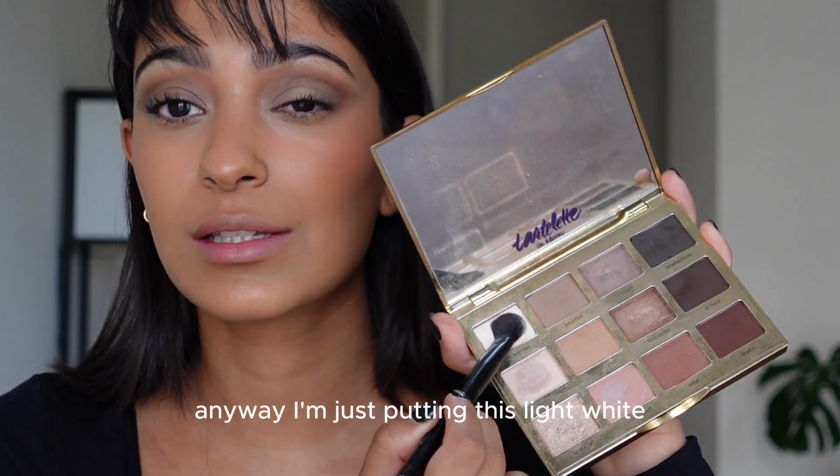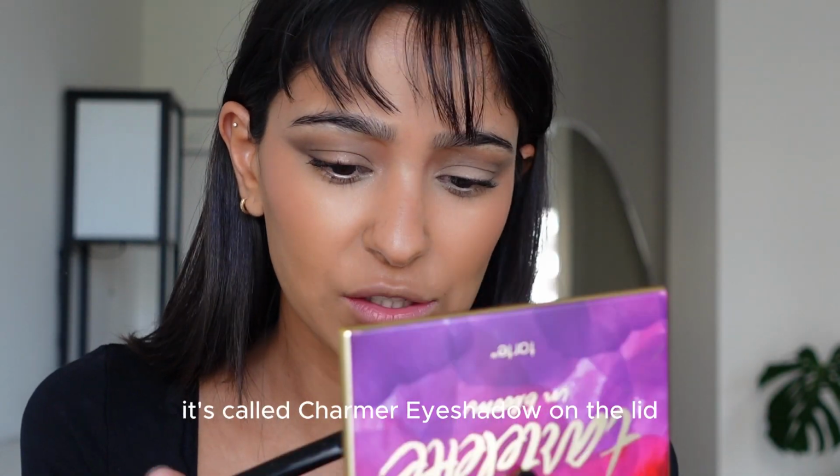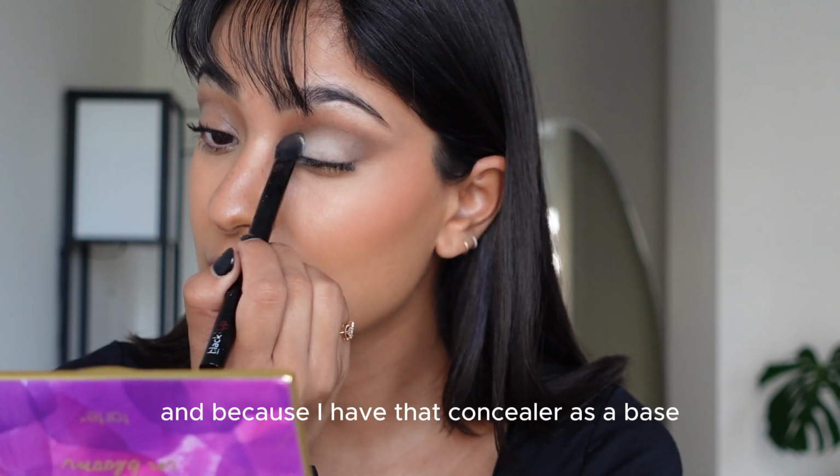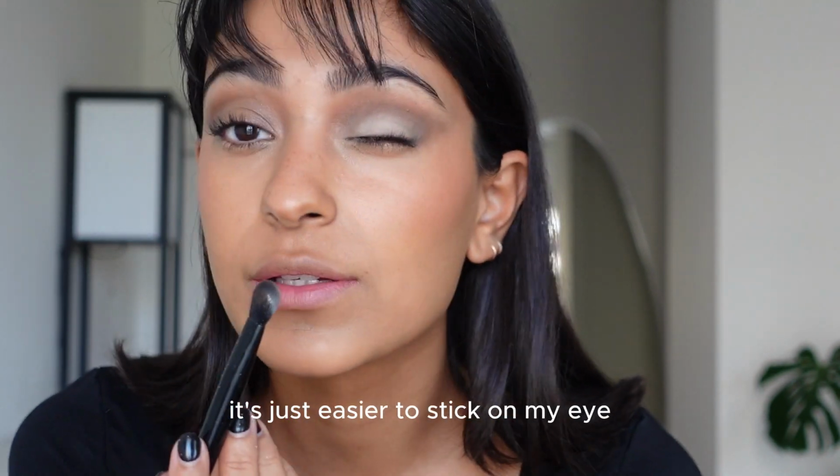Anyway, I'm just putting this light white eyeshadow, it's called Charmer, on the lid. And because I have that concealer as a base, it's just easier to stick on my eye.